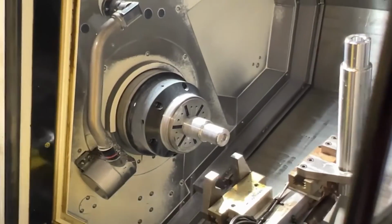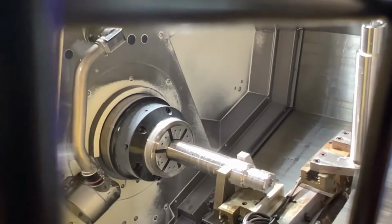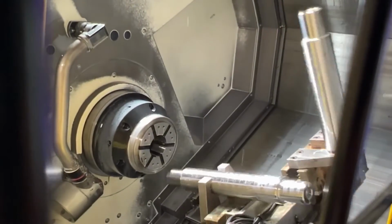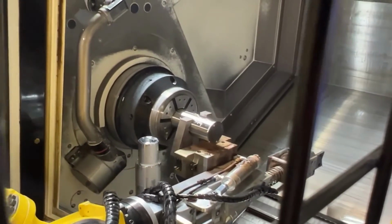If you can only fit one part into the CNC machine at a time, you may want to automate the part swapping process. Taking finished parts out of the machine and putting raw stock in the machine is a repetitive task that can easily be completed by a robot or a custom Cartesian gantry arm, which leaves your operator to work on more intricate tasks.